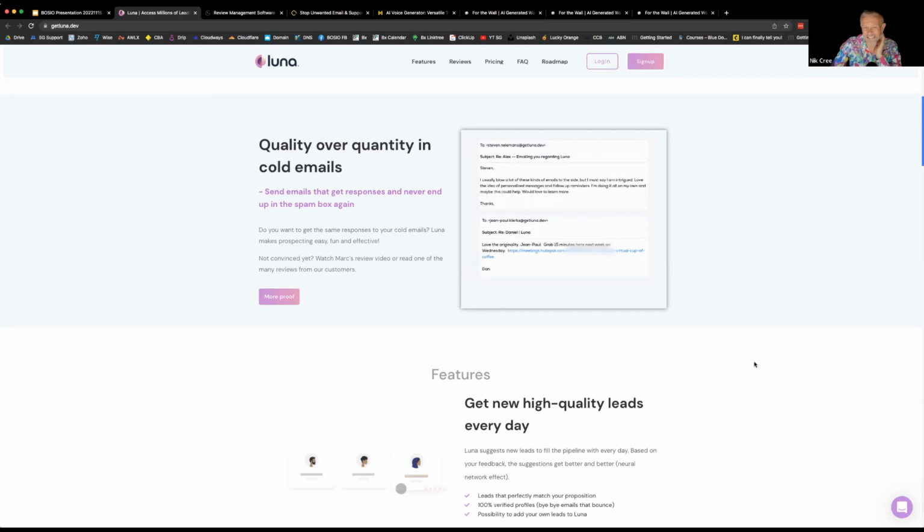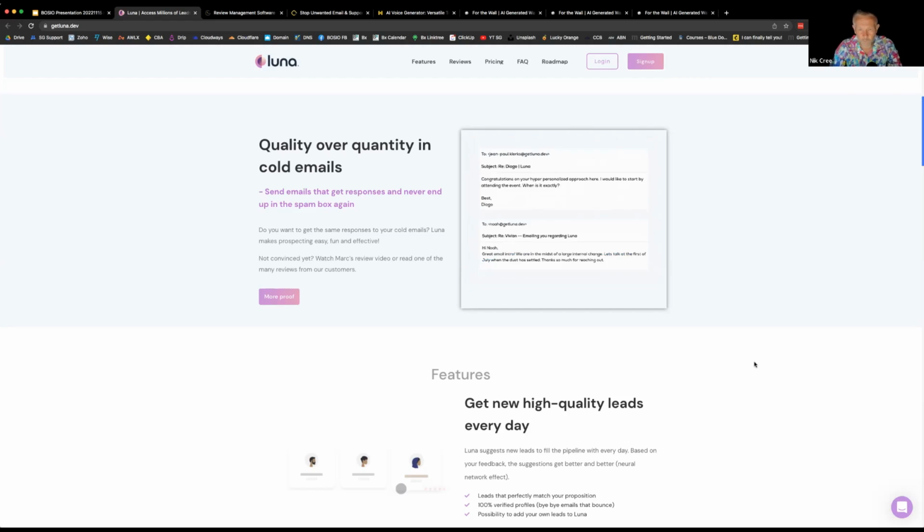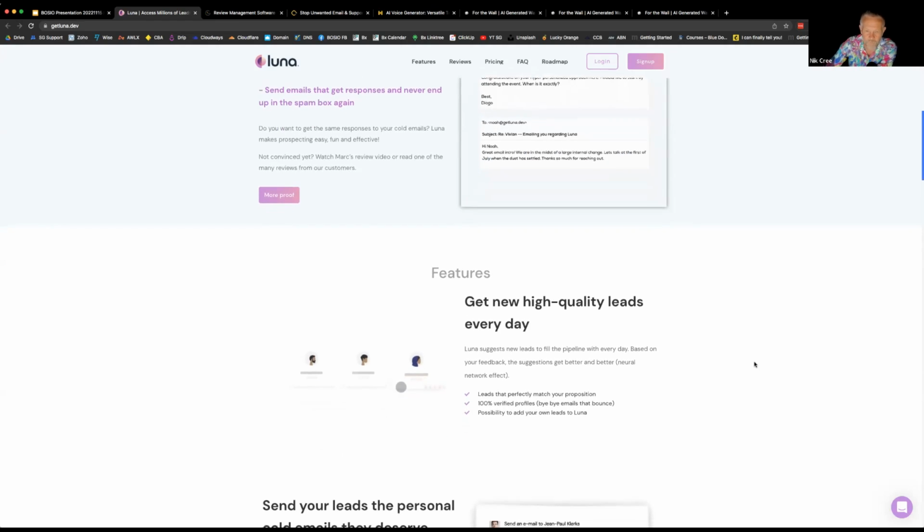And what it actually does is it goes out to these people's social media profiles, to their websites, and it essentially scrapes what's on it and gets an understanding as to what they do, and it crafts the email based on that. No idea how it does it. It is, as I say, artificial intelligence, and it is quite effective as well.